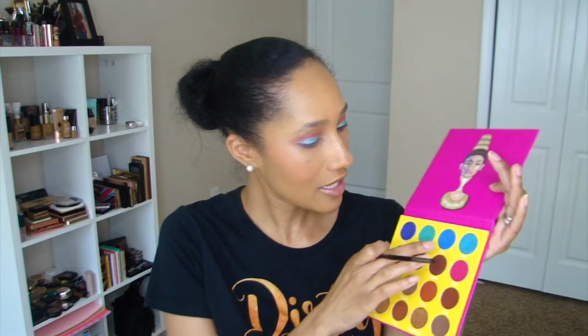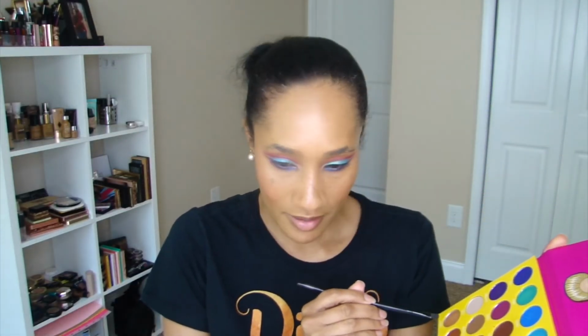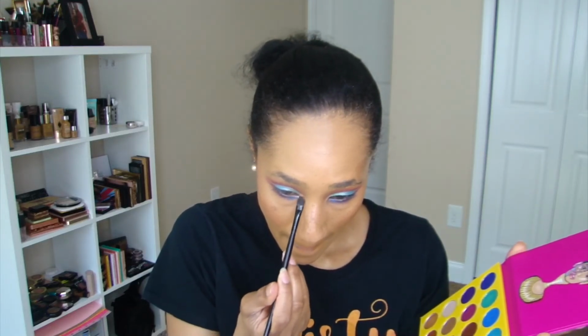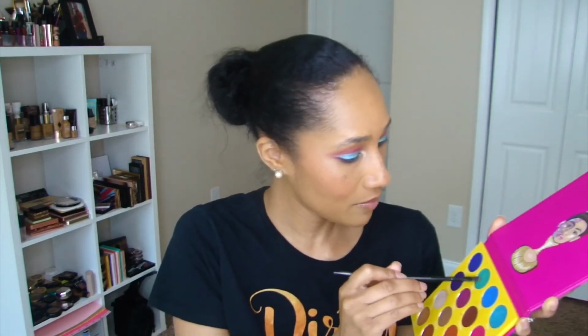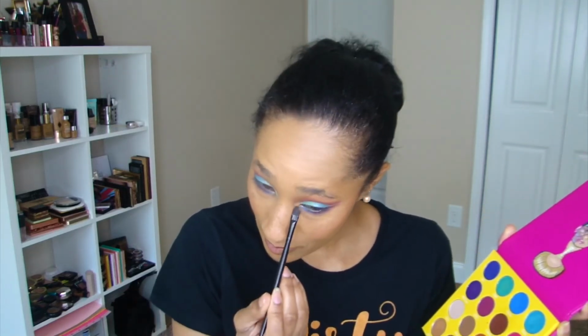Okay, now I'm going to go in with the shade Dahlia. Same brush, and I'm going to use that closer to the inner corner of my eye. I like this mirage of colors that we got going on here. Then I'm going to take Dahlia, D-A-H-L-I-A, and I'm going to pop that in the inner corner. I'm going to add a little bit of that Molly shade right here on top of that, just to give it a little bit of a yep, that's what I wanted it to be.